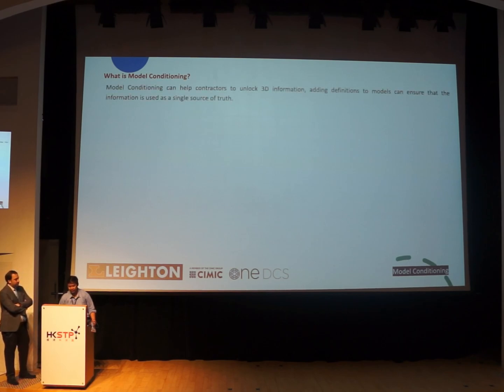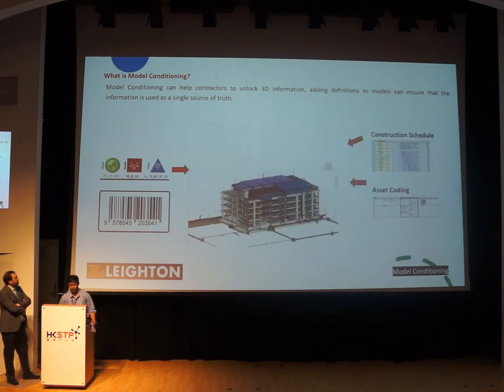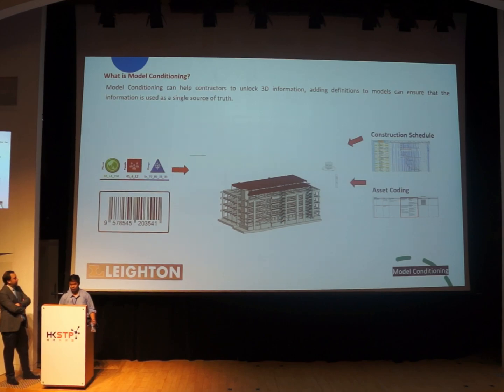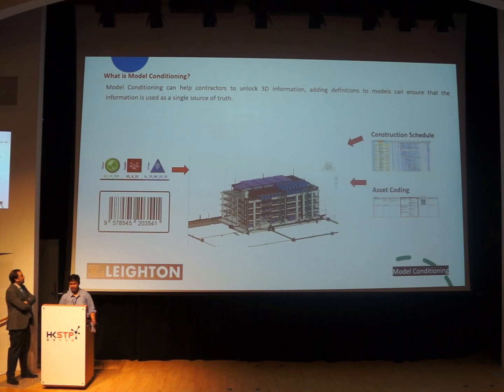So model conditioning can help contractors to unlock 3D information. Adding definitions to models can ensure that the information is used as a single source of truth. In our 4D simulation, we are in control of how much detail we are going to show. Some projects require less details, just the geometry is okay. But there are some projects that would require higher level of details, so we could communicate the construction methodology better.